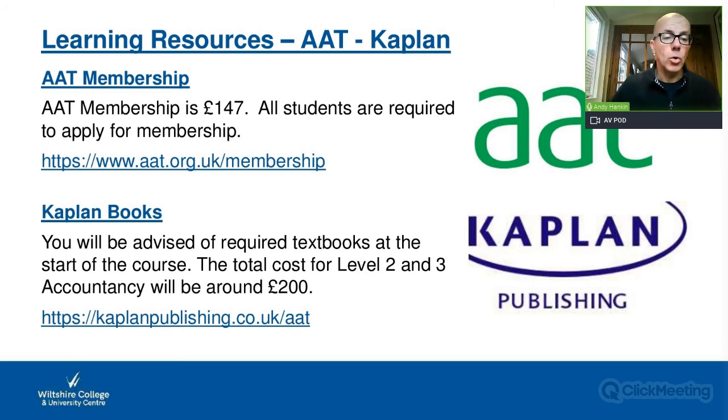If you want to do an AAT course, then you have to be an AAT registered learner, and you just so happen to come to Salisbury College for your classes. If you're doing level 2 bookkeeping, just those 2 units, bookkeeping transactions, bookkeeping controls, you only have to pay the £48. You don't pay a £99 membership until you're on the accounting suite of qualifications.